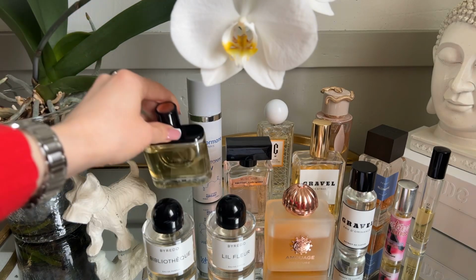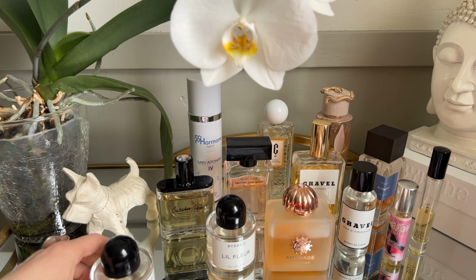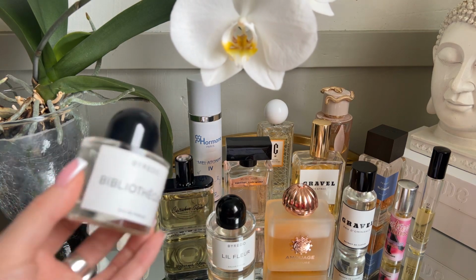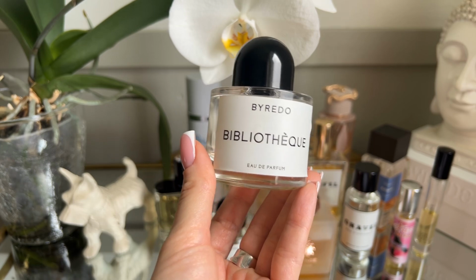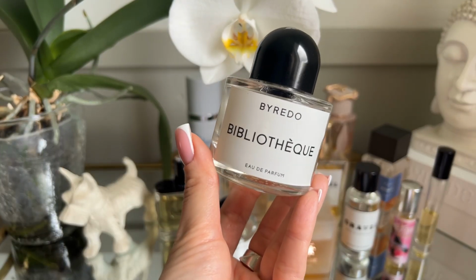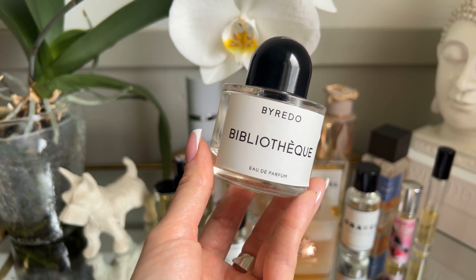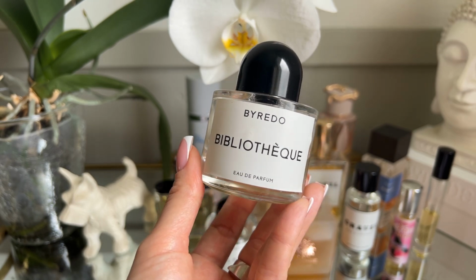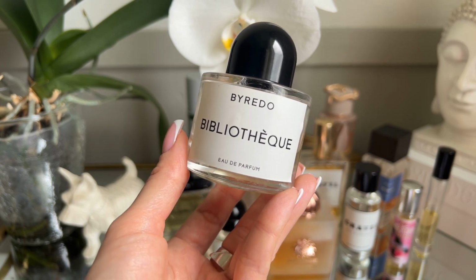And if we continue with something with a plum note, let's talk about Byredo. This fragrance got me into the house. This is much sweeter than the previous one. So here you have the plum and a peach, more of a jammy kind of a fragrance, you know. This is jammy, sweet plum and a peach with the leather.